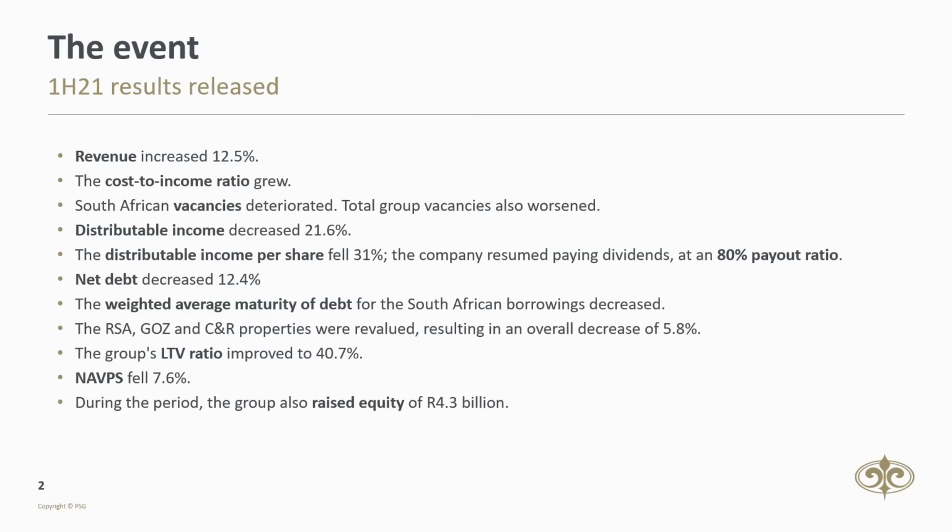In March, Growthpoint released interim results. The highlights were as follows. Revenue increased 12.5% to 6.6 billion rand. The cost to income ratio grew from 37.3% to 41.4%.